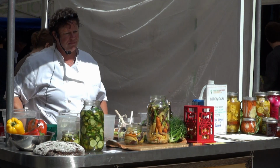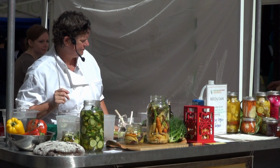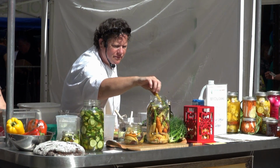So Beth, I just watched your brine. I turned it off. We basically just dissolve the sugar and salt in there. Make sure that it's now a solution, and the flavors have blended. The chili flake, any other spices you put in there.